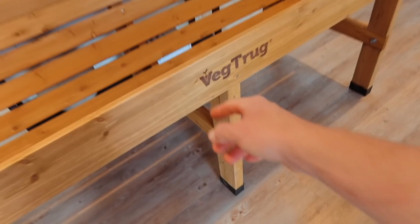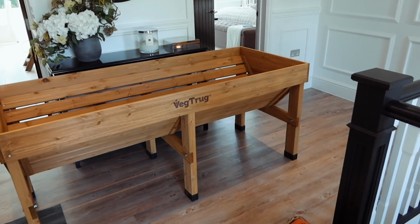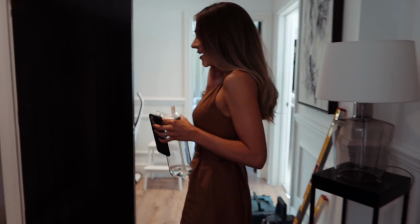Oh no, we might lose the veg trug on this one. Yeah, we will, because it's not engraved. Maybe I'll speak to Andy the carpenter to see if he can engrave it for us. Happy with that then? Oh, it looks amazing.